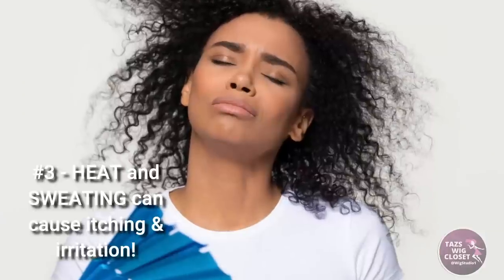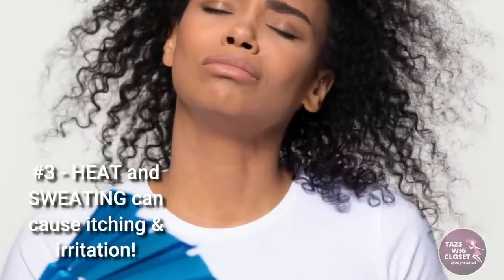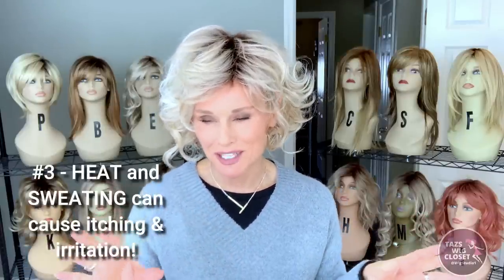Number three, and this is another one that kind of got me when I was a newer wig wearer, and that's heat and sweating. I remember being out, it was really, really hot that day. And besides that, I was going out, we were meeting and mingling with people. I'm not a huge social person anyway. So there's always an element of anxiety there. But anyway, I just started to sweat. It was so hot. And all of a sudden, then this itching broke out.